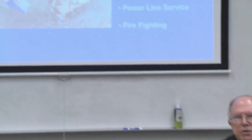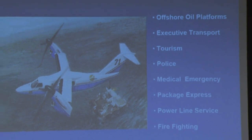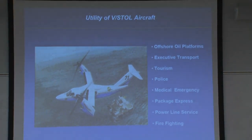You're flying over the power lines. Right now, you have to report the problem. Somebody has to come out in a truck to fix it. If you could land and fix it, that would be great. And of course, firefighting. You'd like to be able to put people down where they need to be, and if they get in trouble, be able to pull them right out again.